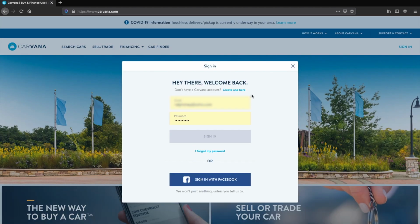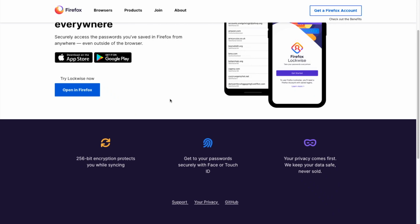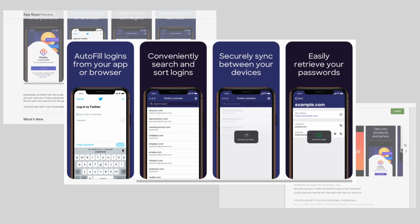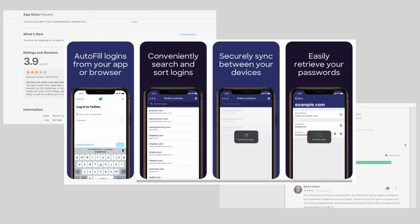If you click yes, that password will be saved. Then, the next time you try signing in on that site again, the username and password will automatically be filled in. Unlike other browsers, Firefox has a mobile companion app for iOS and Android called Lockwise. With the Lockwise app, you can access all of your passwords saved in Firefox, and even add new ones. It even supports Apple's autofill feature on iOS.